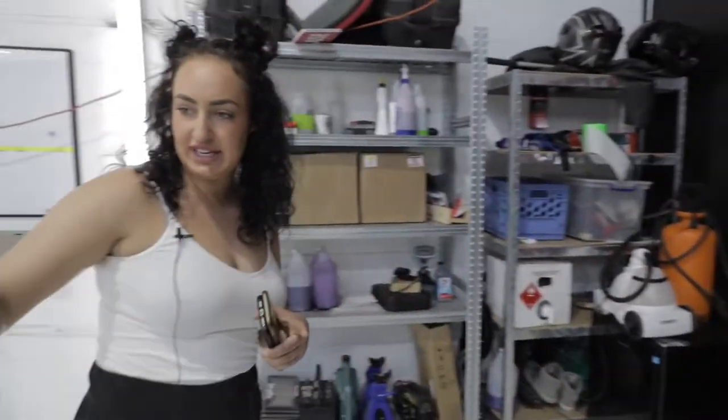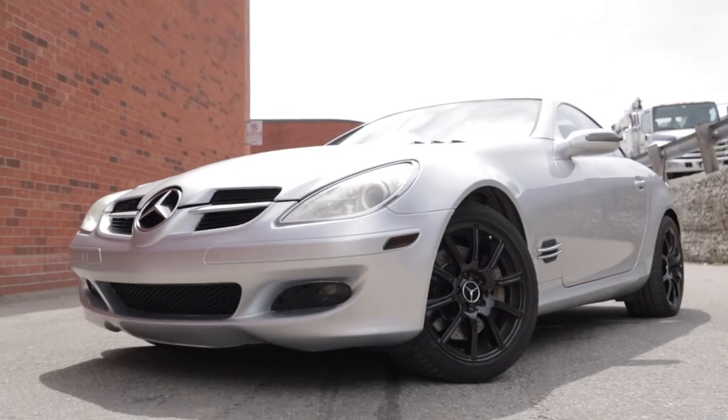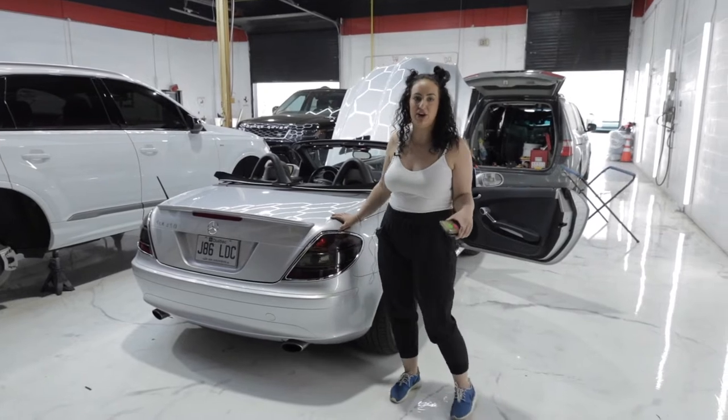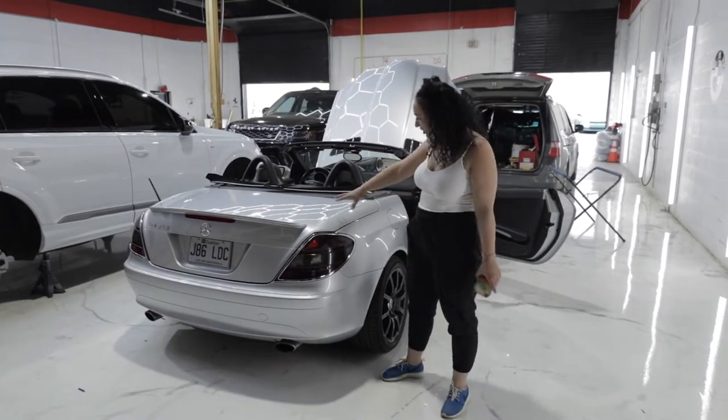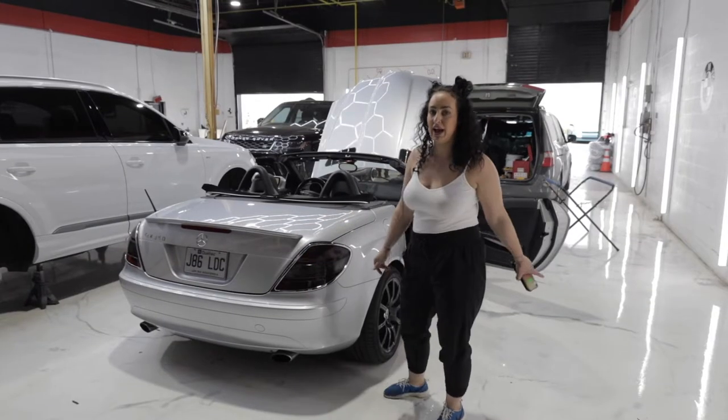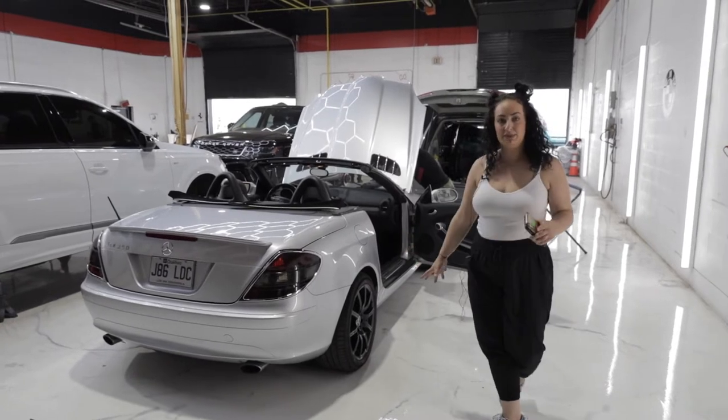We have the Mercedes SLK 350 2005 in the shop right now. Client came all the way from Montreal just to get his car done here at Raptors headquarters. This car is going from a silver factory OEM paint to a gloss raspberry blue by our good friends at 3M.